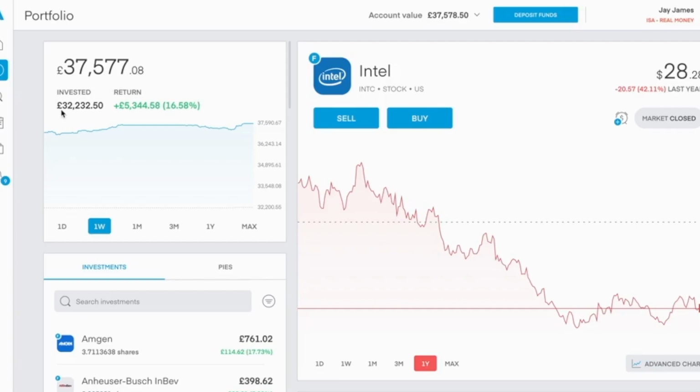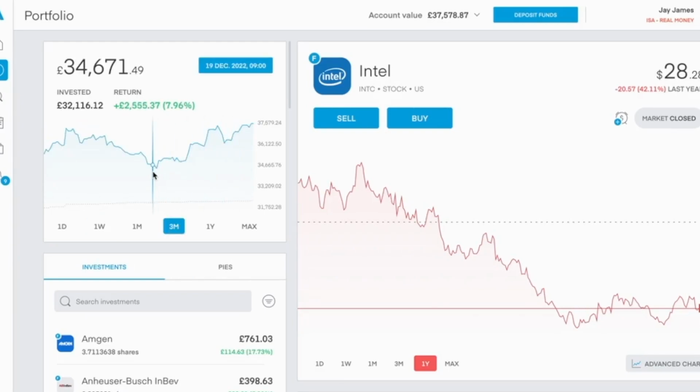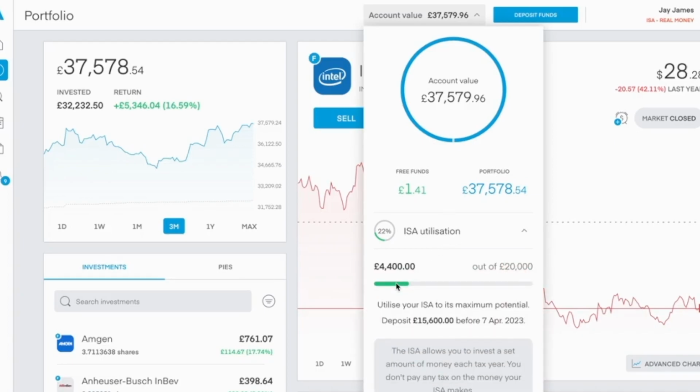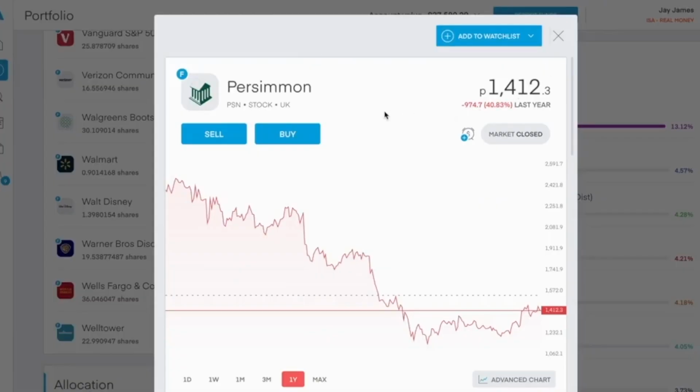We can see the breakdown here, investing over £32,000 with a return over 5%. That equates to over 16%, which is much better compared to a few months back that we were seeing just a small 7% return rate. And it's no surprise I've just been focusing primarily on my growth-based portfolio. For those unaware, I've dedicated different videos using the Lightyear app, so do check those out. But I haven't been investing any of the money within the account down here. These free funds are just from the dividends. But over the entire year, I've put in 22% of my ISA allocation, so that's over £4,000, with which I ended up buying Persimmon stock.